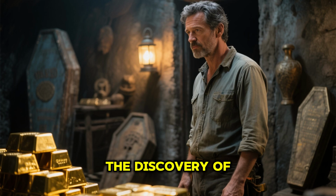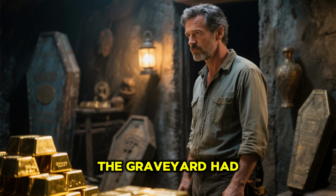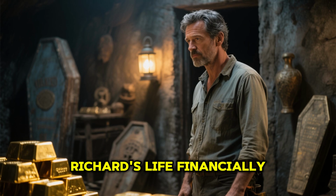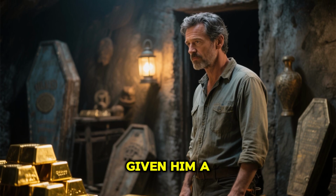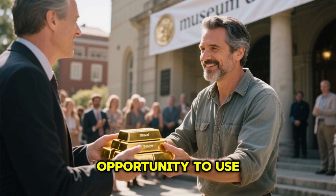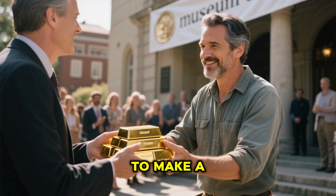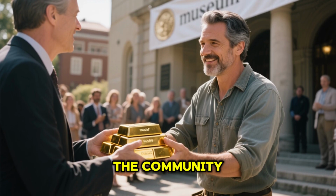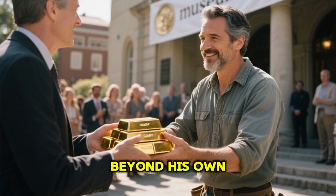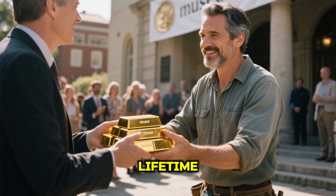The discovery of the gold beneath the graveyard had not only enriched Richard's life financially, but had also given him a profound sense of purpose. He had the opportunity to use his newfound wealth to make a positive impact on the community, leaving a lasting legacy that went beyond his own lifetime.